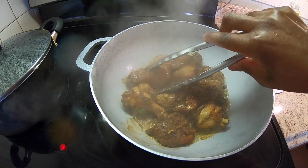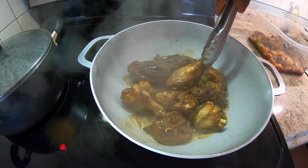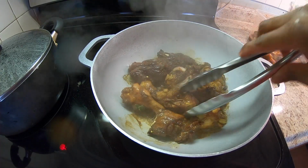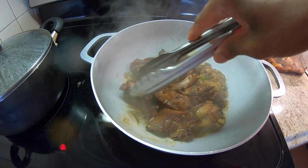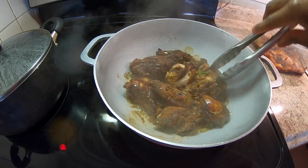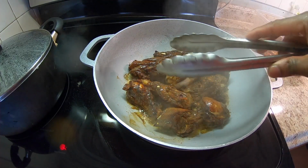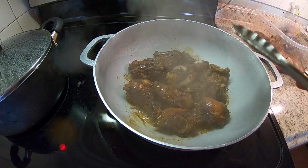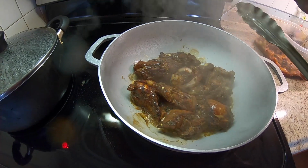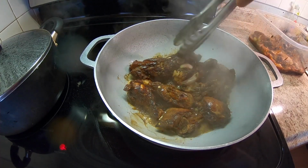So after 3 or 4 minutes, we're gonna flip the side of each chicken. See that brown look on that chicken. So again, you're not frying the chicken. Basically, you're gonna cook it for like 3 or 4 minutes on each side. That's it. Not frying it. Trying to get that brown look on the chicken itself. 3 or 4 minutes on each side. Flip it.